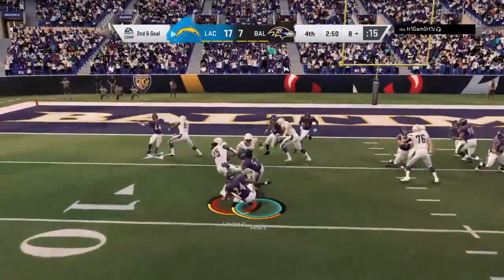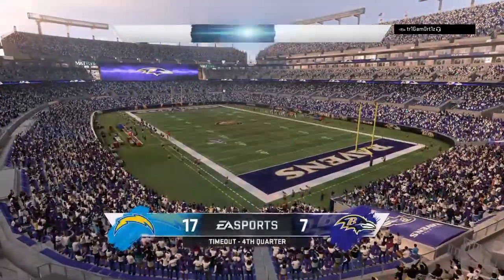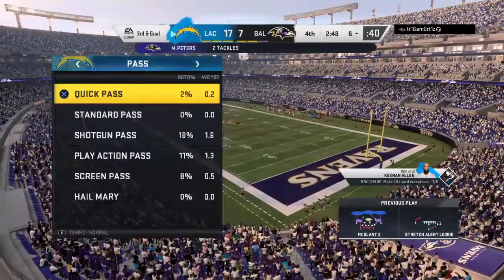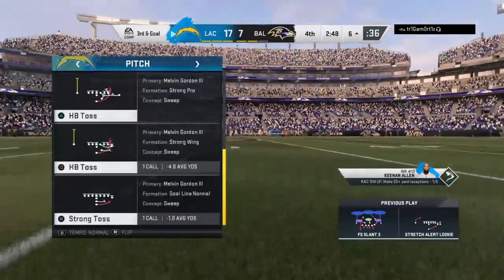Rivers going to turn and give this one to his running back, Gordon. And he'll be stopped just outside the 5 at the 6. Now the Ravens going to use one of their timeouts. It's just their first. They'll be down to 2 remaining as we step aside here in the 4th quarter.